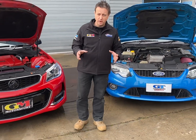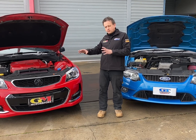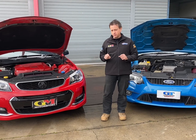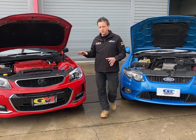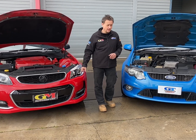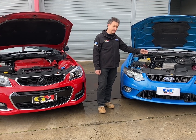The great thing about both of these cars is they're I guess the entry level for people who want to get into performance. They don't want to go to the V8s, P-platers, etc. They want that little bit of extra performance mods out of them, and hopefully we'll be able to see what gains we get. At the moment, we've got power to the Holden, as in kilowatts, and the Ford's got the edge in regards to torque.